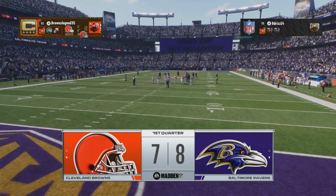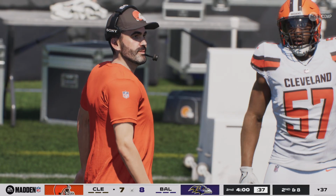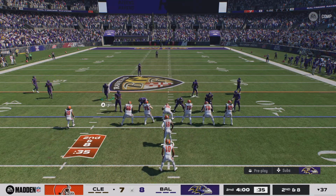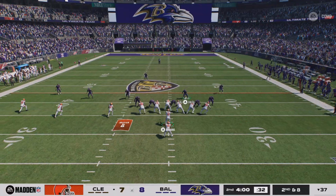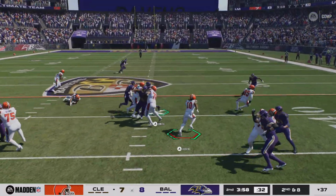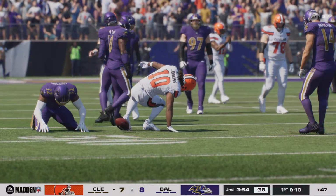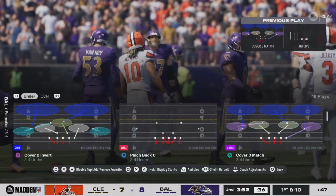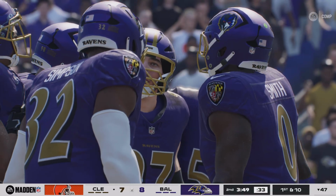Start of the 2nd. Browns in control of the football. They've got a 2nd and 8 coming up. On the handoff, Judkins. And he's going to be brought down up past the 45. It'll be a pickup of 10. It's a Browns first down.